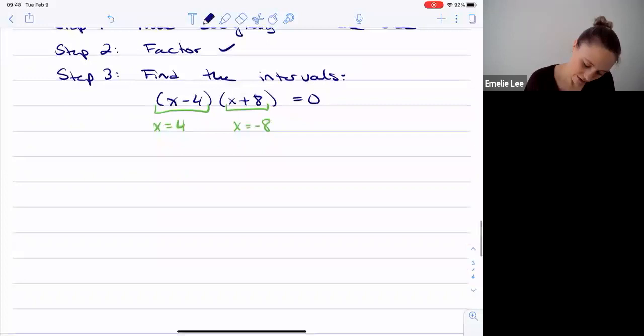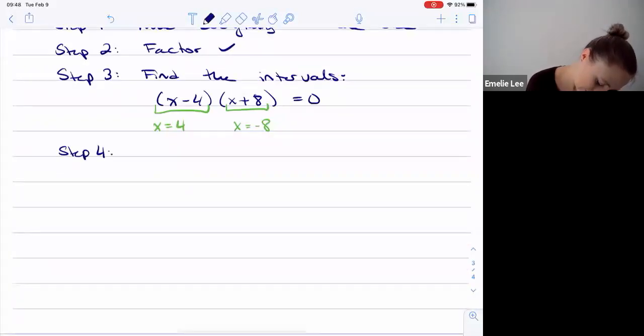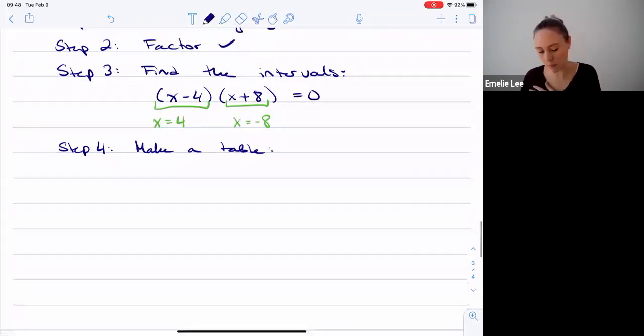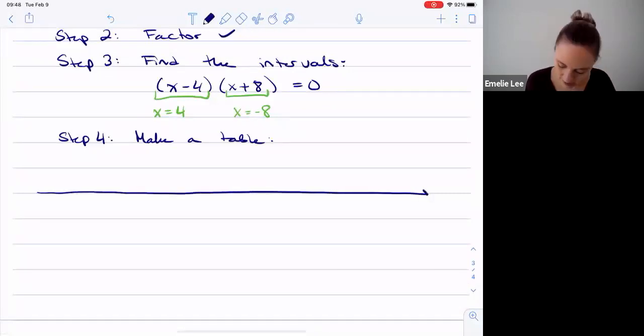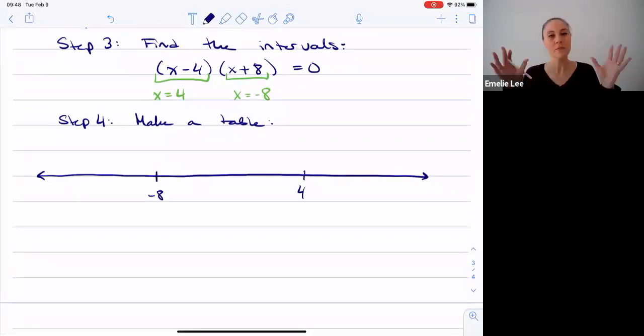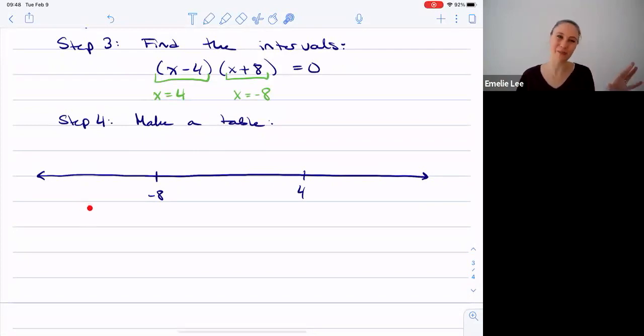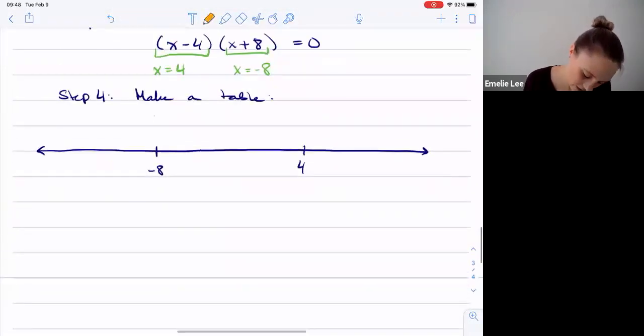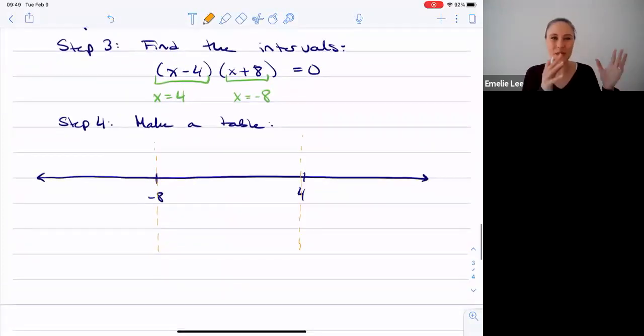So now, in step 4, I can make a table. And this is where I draw just the number line. It is the x-axis, but I just ignore the y-axis. And then what I'm going to do is I'm going to have negative 8 and 4. Again, spacing doesn't matter. It's just to visualize. So I want to break it up because I know I have to do a little bit of math in each region. So I want to have kind of the same amount of space in each region. And just to break it up visually here, I'm just going to break up the spaces.